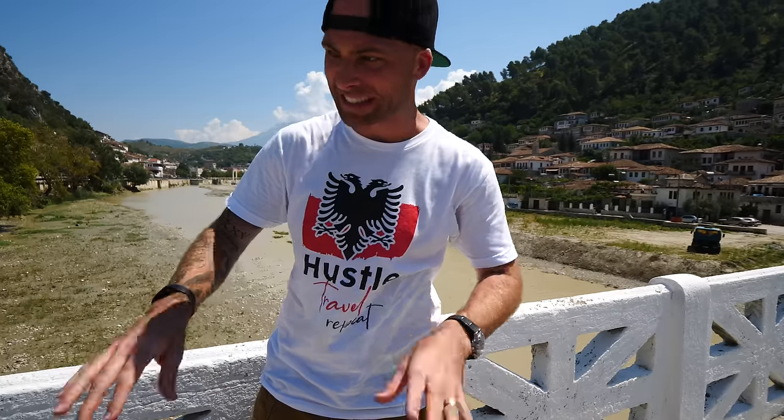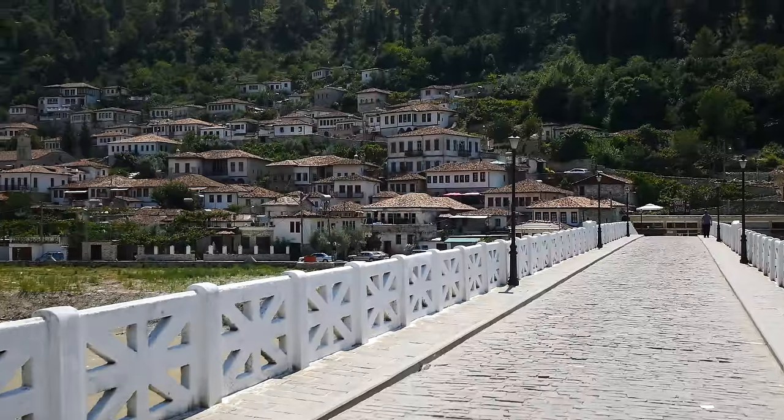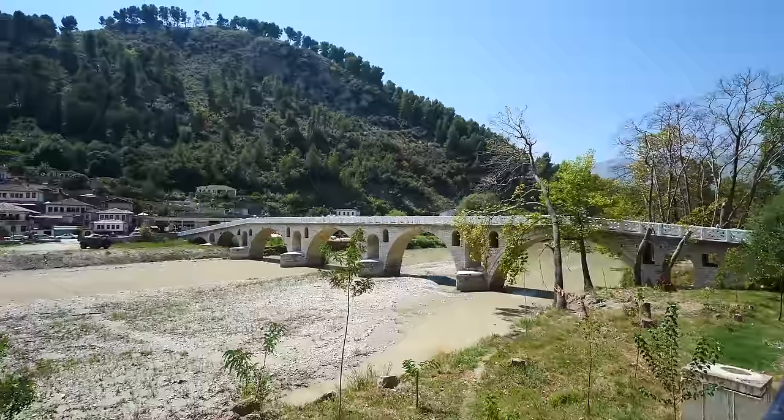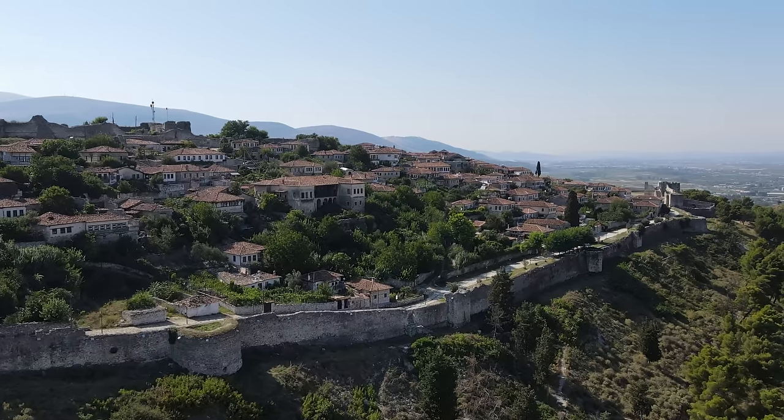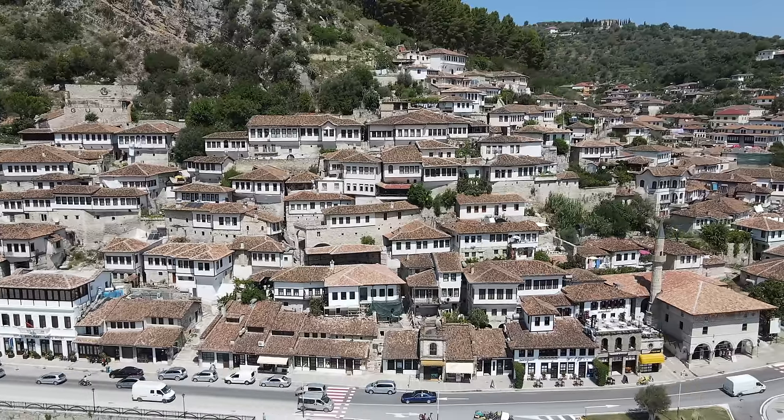Right now, I'm on the 17th century stone bridge. Over here, we have half of the town. So this half and this half, and up there we have the castle. So this place is known for having 1,000 windows. As you can see, incredible, really beautiful.